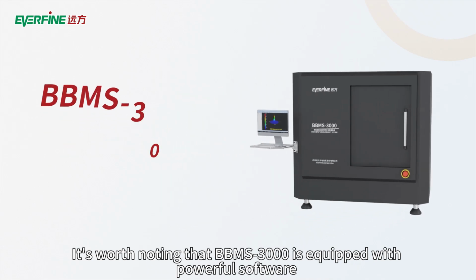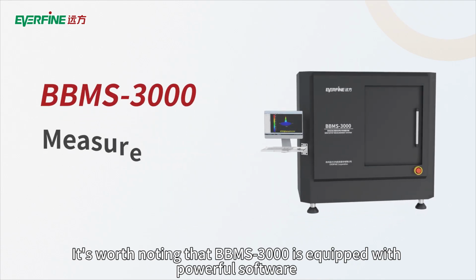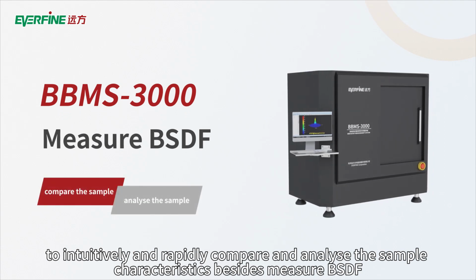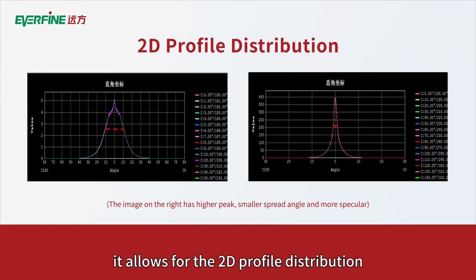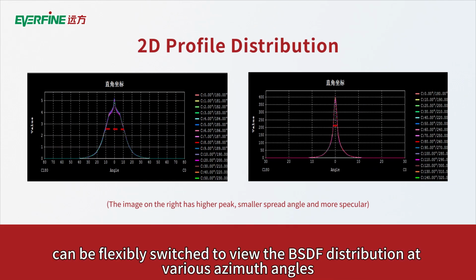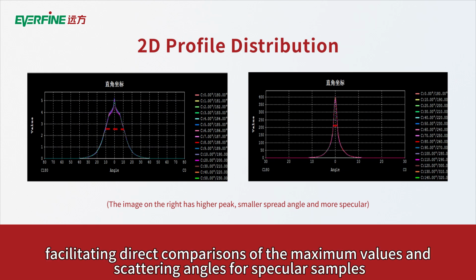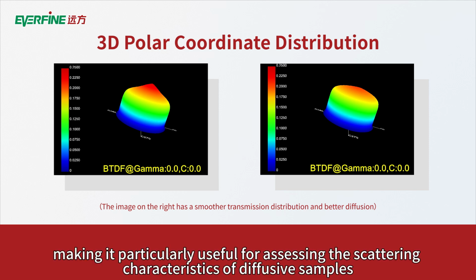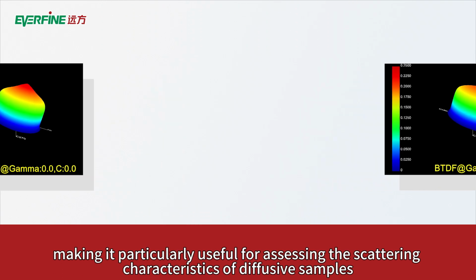It's worth noting that BBMS-3000 is equipped with powerful software to intuitively and rapidly compare and analyze the sample characteristics besides measuring BSDF. It allows the 2D profile distribution to be flexibly switched to view the BSDF distribution at various azimuth angles, facilitating direct comparisons of the maximum values and scattering angles for specular samples. 3D polar coordinate distribution provides an intuitive way to visualize the spatial BSDF distribution, making it particularly useful for assessing the scattering characteristics of diffusive samples.